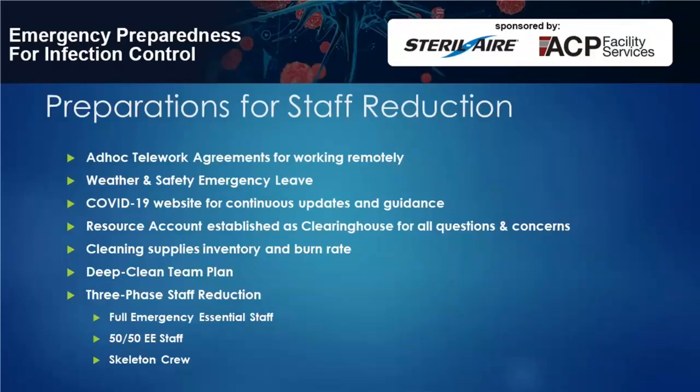And so we started looking at things like ad hoc telework agreements, enabling staff to work from home, utilizing the social distancing philosophies that were being discussed at the time. We built a COVID-19 website so we could communicate internally with all staff on developments of strategies and response to concerns. We developed a resource account where everyone who had a concern could send their issues and questions to one place for an appropriate response. And then those responses were consolidated into a daily outreach for everyone to be able to get the same information at the same time in one place.